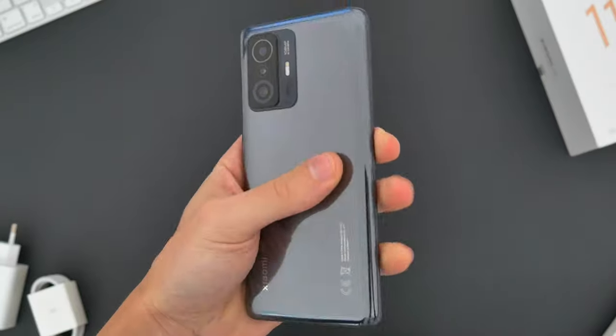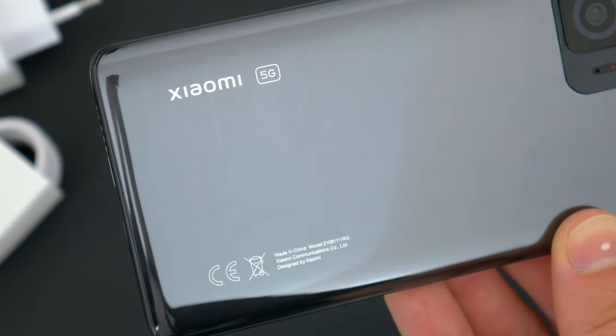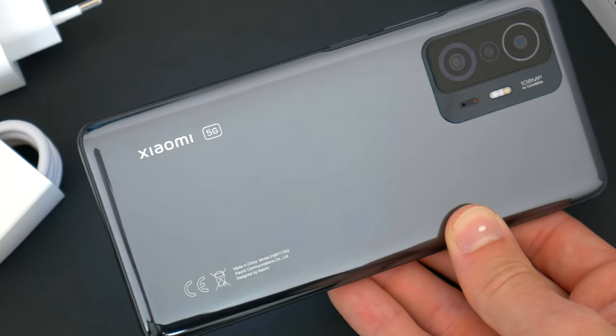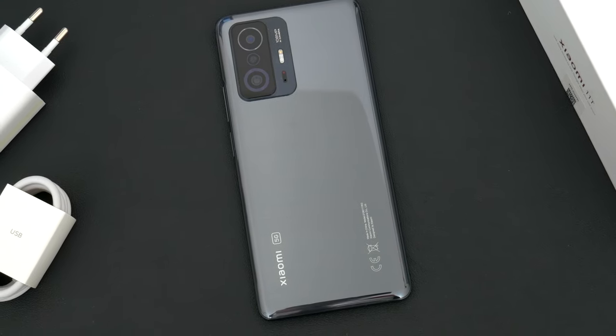It's a flagship caliber phone for the most part, in my opinion, without the four-figure price tag. And there's not a thing that's missing. So I'm going to talk about my experience with this phone over the last week or so. I'll fill you in on everything you need to know about it. And hopefully by the end, this will help you decide if Xiaomi's new 11T is the phone for you.